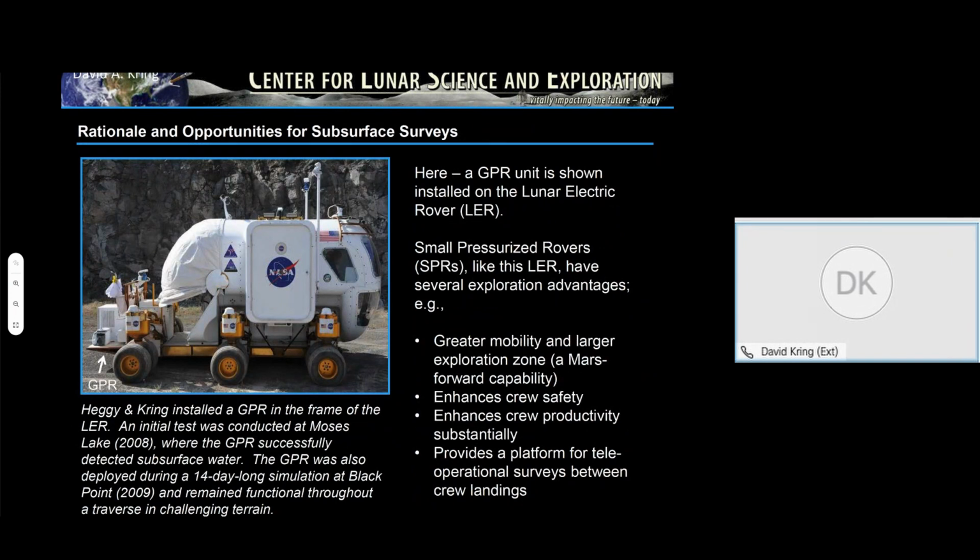We actually have experience with the 2 instruments that we're suggesting be common to these rovers. One is a ground penetrating radar unit. This unit was installed on the Lunar Electric Rover, which is a terrestrial prototype for a lunar small pressurized rover. You can see there it was mounted beneath the aft deck. It was completely out of the way and worked continuously during a 14-day long lunar mission simulation.